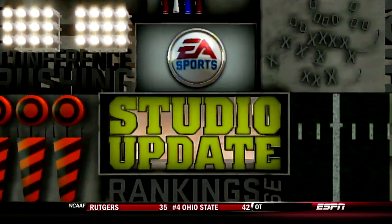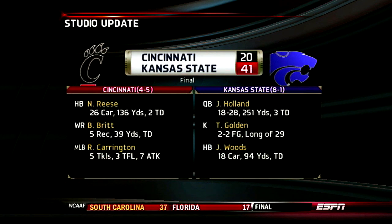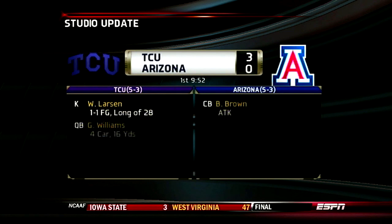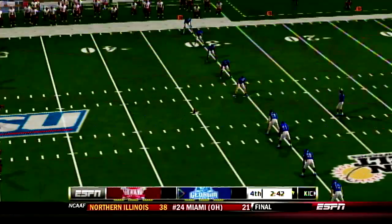Let's go to the studio for this Reese Davis update. We've been watching this one going on in Manhattan. And for Kansas State, they're hot. Collins capable of a big play every time he drops back to pass, and he made a few of them, throwing for more than 250 yards. In other games, a tussle going on in Tucson, and for TCU, they're trying to put a stranglehold on this game. The Horned Frogs are on top, 3-0. That's good stuff, Reese. Thank you.